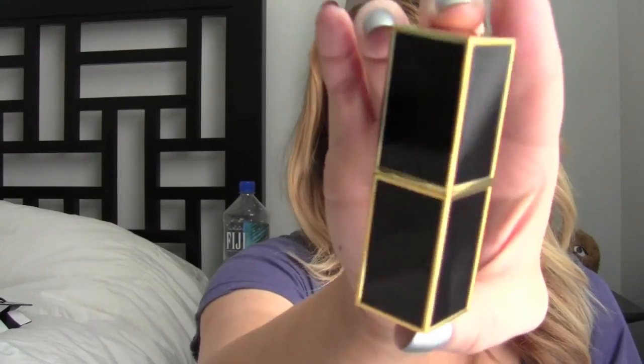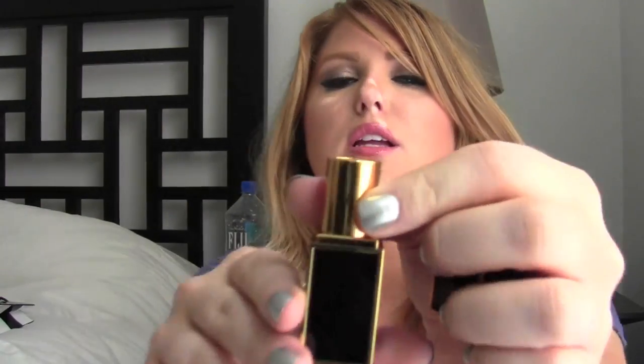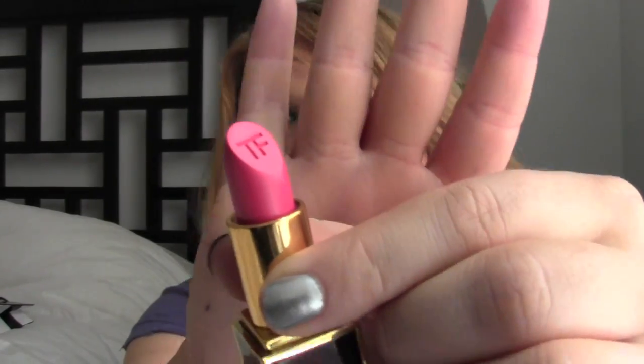First off, it looks like jewelry. I mean, it totally does. And then here's a little TF at the top. And then look at the lipstick. Oh, God. So beautiful. And I'll swatch it for you. That's the color I bought, which is a beautifully corally pink.